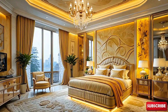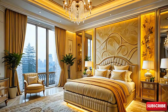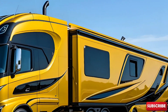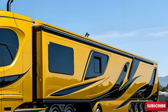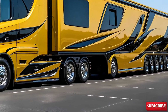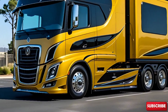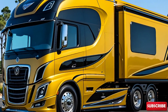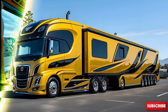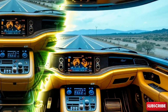From the outside, the 2026 Prevost stuns with its modern, sleek design. Built on Prevost's proven coach chassis, it has that signature blend of strength, aerodynamics, and elegance. The body features flush windows, high-gloss paint, and integrated LED lighting that gives it a futuristic vibe, even when it's standing still. The massive panoramic windshield offers a commanding view of the road, and with adaptive cruise control and a 360-degree camera system, it drives smoother than ever before.